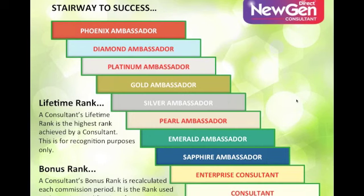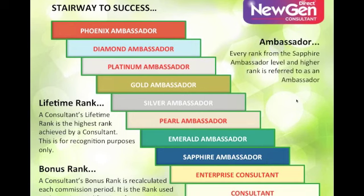So a crucial mechanism of any good network marketing plan is that they pay on what's called the bonus rank. And the bonus rank is different to lifetime rank. We actually assess month by month what level you actually reach in our earning program. So you might be in Emerald this month, next month maybe Sapphire, the month after might be Pearl Ambassador, for example, and we pay accordingly. It gives you an incentive to keep your business moving in the right direction, but just as, if not more importantly, it gives the people that you introduce the incentive to proactively build their business.